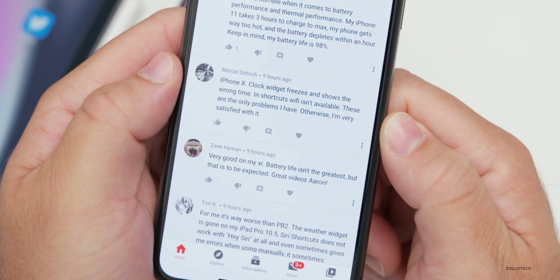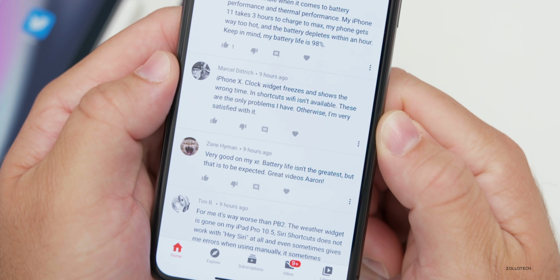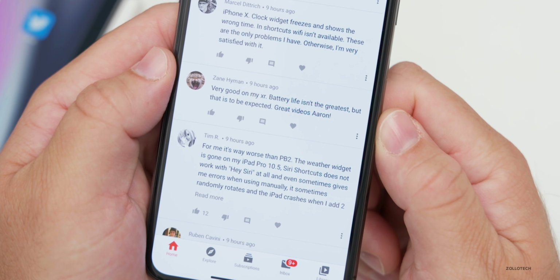iPhone 10, clock widget freezes and shows the wrong time. In Shortcuts, Wi-Fi isn't available. These are the only problems I have. Otherwise, I'm very satisfied with it. Very good on my iPhone XR. Battery life isn't the greatest, but that is to be expected.